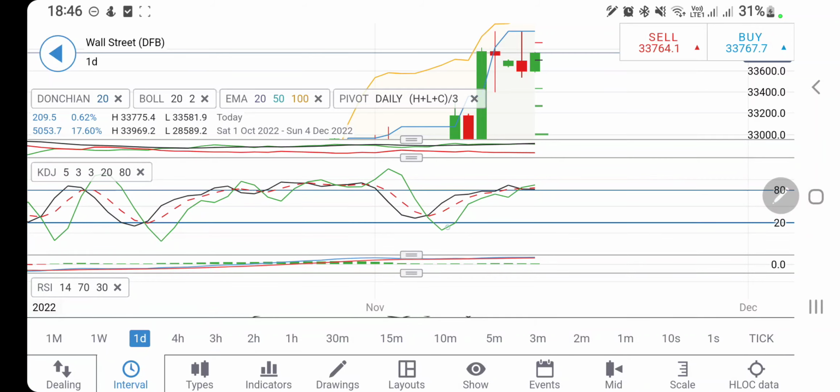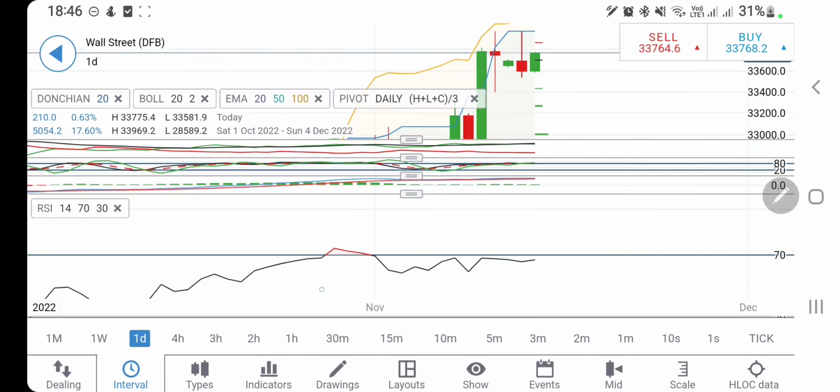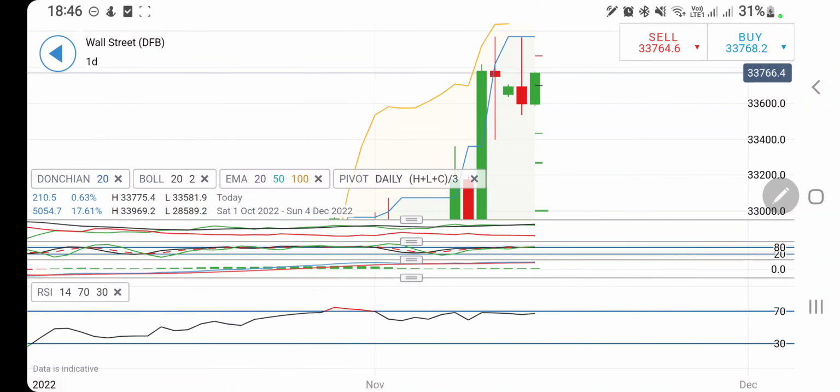Directional movement divergent and bullish. Stochastic looking upwards. The MACD is bullish here. It is trying to converge. RSI trading flat. Considering this, sell at 33,700, buy at 33,800. But remember, 33,900, 34,000 levels are still going to be the resistance. We have seen it getting rejected twice at the same levels, and hence 33,970, 34,000 levels should be extremely good resistance. Beyond that, it is going to fly for 34,200 levels.